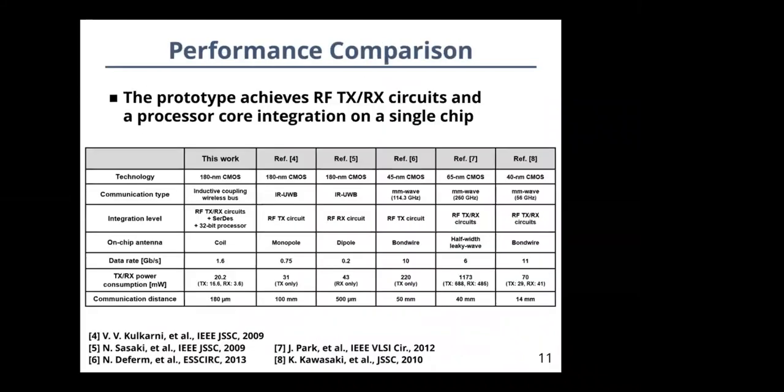This slide shows a comparison among state-of-the-art wireless transceiver chips with on-chip antennas for chip-to-chip communication. The prototype shown in this study realizes integration of a single chip, including the processor core. Although the communication distance is short, it achieves high speed and power saving communication compared with a previous study on impulse radio with the wideband. When compared to a previous study of a millimeter wave, it is observed that the prototype is superior in power consumption while it is inferior in communication speed. Communication speed and power consumption can be improved by miniaturizing the coil and technology scaling.